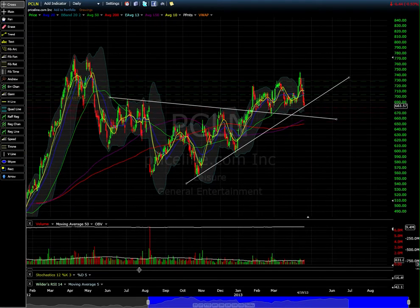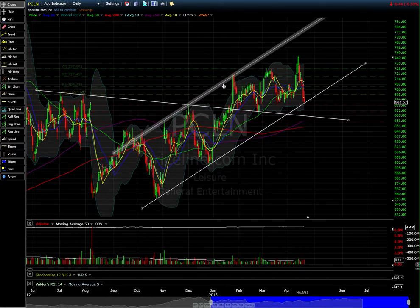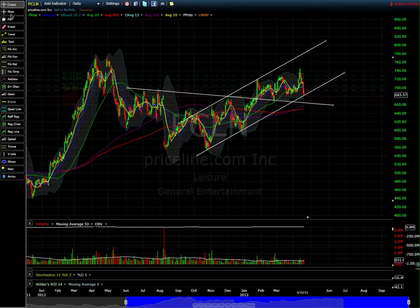Look at Priceline here. It's holding this nice upper channel. If you make a parallel line, it's riding this channel nicely. So let's see where it goes. It looks like it has made a rounded bottom here. So you can make a case that this is a big inverse head and shoulders pattern off this nice consolidation after this nice run up.